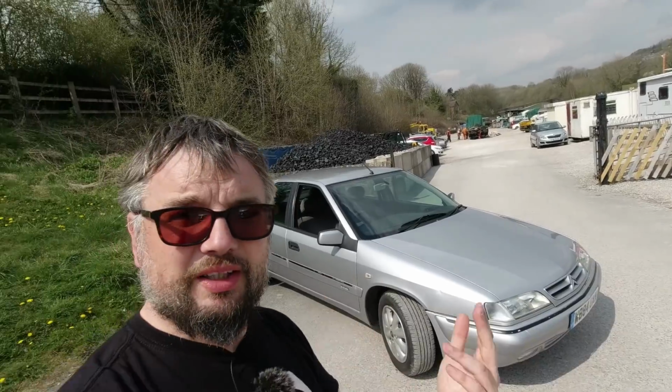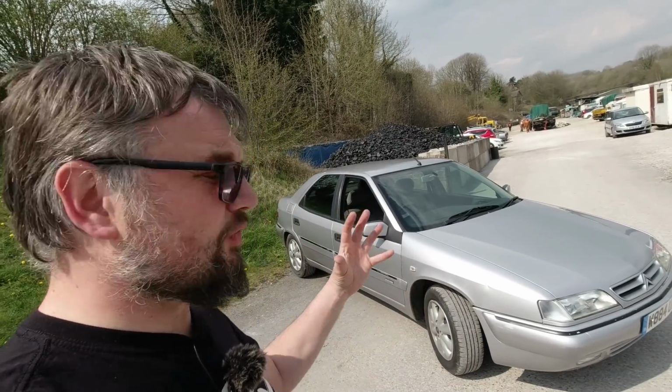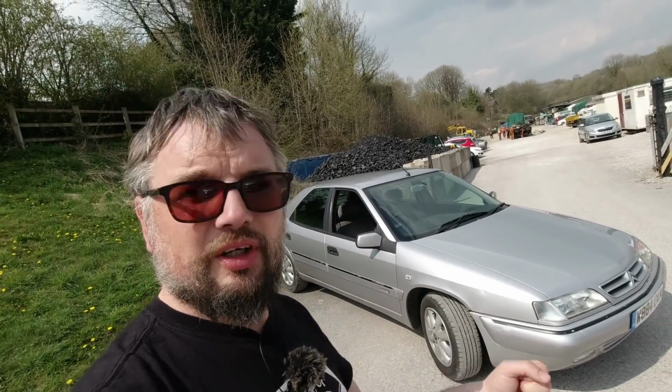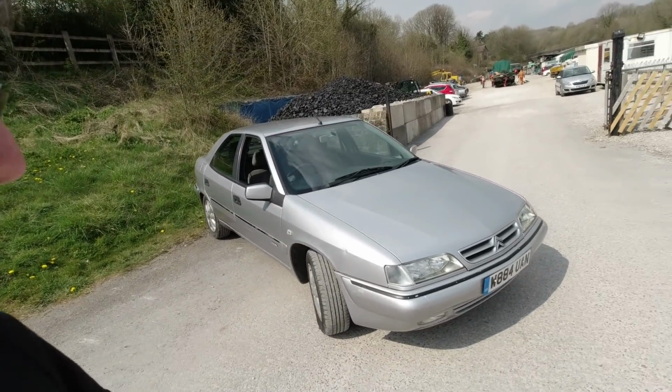There was the Hydractive 2 suspension, which introduced a centre sphere, which would be locked out if you started driving particularly quickly, would firm up the handling so the car doesn't wallow so much in the bends. Sadly not fitted to this example.